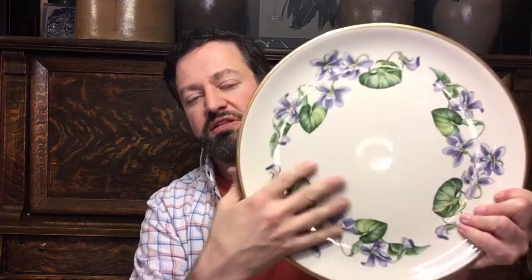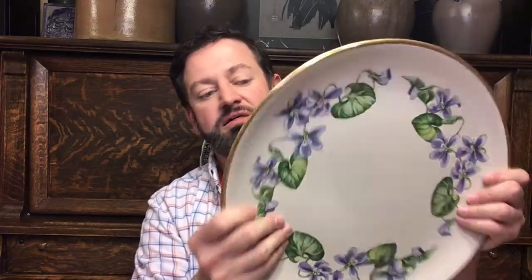But this is in perfect condition. It looks like it came straight out of the factory. And when I first saw it, I thought it might be a piece of Lennox. It just has that look to it. It's got the yellowy glaze. It's got the trim to it. It's got the higher gloss. So I was a little surprised when I saw the Franciscan stamp on the back. So really excited about that one. And I think that was definitely going to be a good investment.